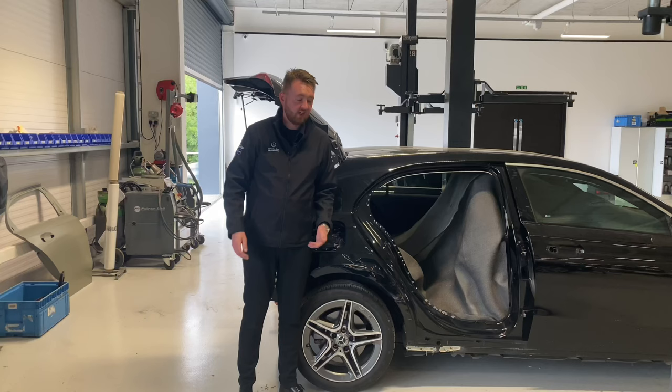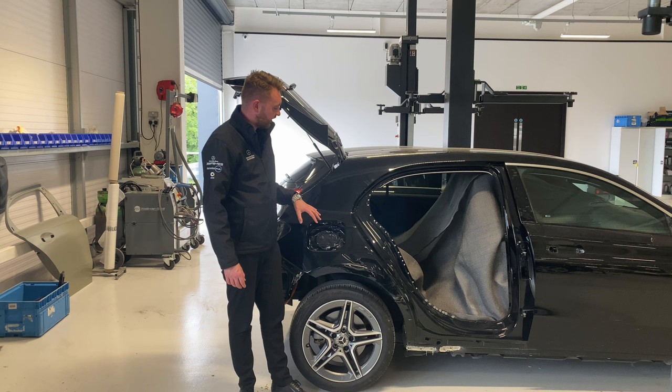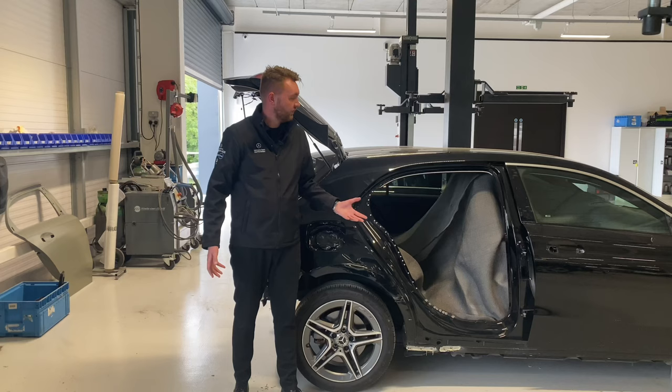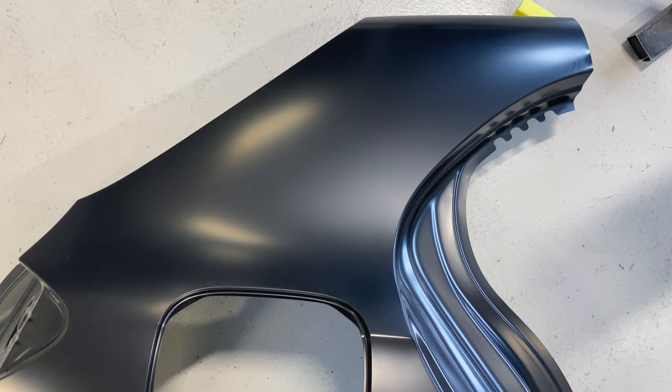So we're going to follow this A-Class through the process of getting repaired. There's a bit of damage on the rear and on the door as well, which has already been replaced. And we'll show you what happens to get this panel removed, a new one put in and blended together.